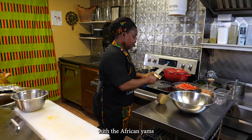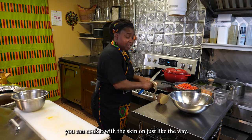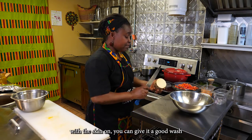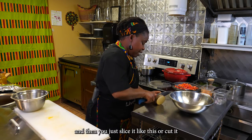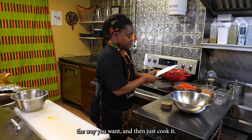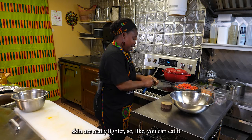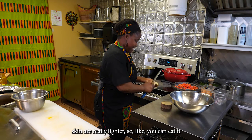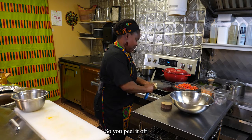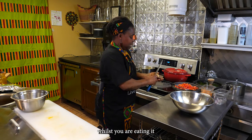And also, with the African yams, you can cook it with the skin on, just like the way sometimes we cook potatoes with the skin on. You can give it a good wash, and then you just slice it like this or cut it the way you want, and then just cook it. And then when you are eating it, you just peel the skin off. Potato skin is really lighter, so you can eat it if you want. But with this one, it's really hard, so you peel it off whilst you are eating it.